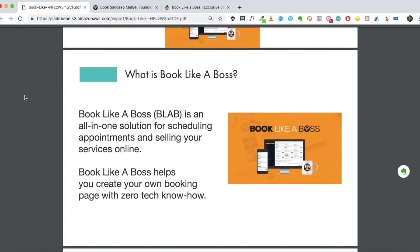It's not a unique USP. You have a lot of landing page builders where you don't need any technical know-how. But nonetheless, it's just a way of saying that it's very easy to use and you can get up and running within no time. So when I do the walkthrough of Book Like a Boss, you'll see how easy it is to set this up and start integrating it onto your website.